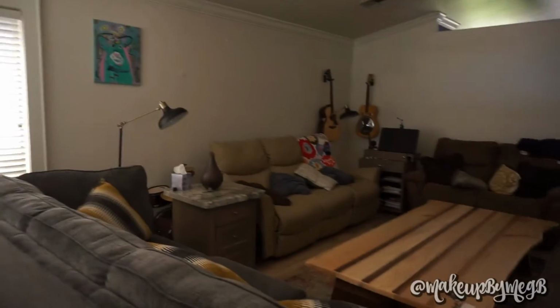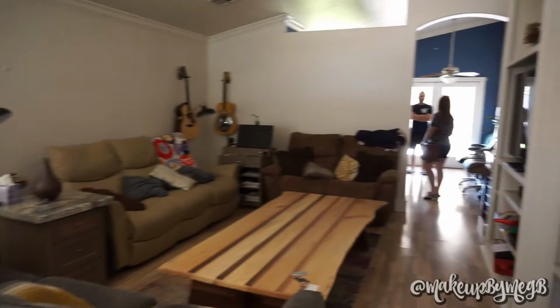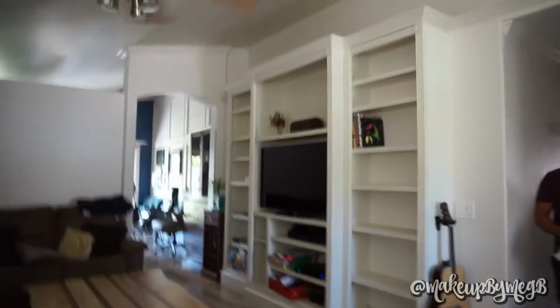So when you walk in the front door, you're automatically in the living space area. I appreciate that this wasn't smaller than what it was. A lot of these houses seem to have a split floor plan, like the living room and kitchen are on one side and the bedrooms are all on the other side. So we're just going to walk straight back through the kitchen. We'll have a better look at the kitchen when we come back in.